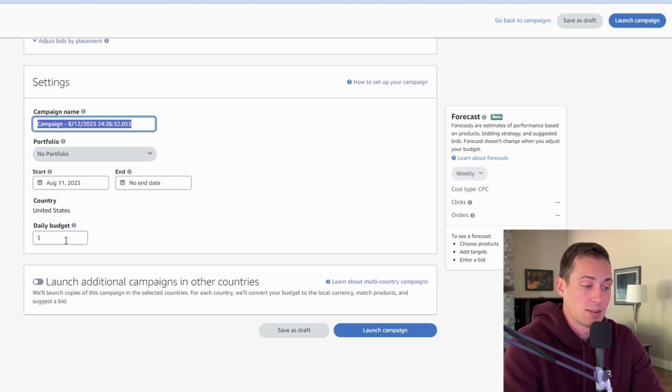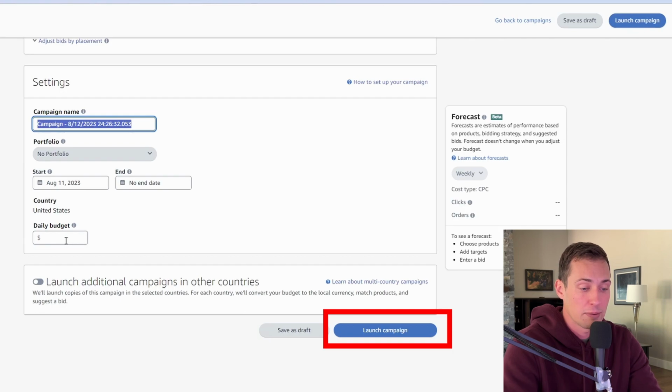So in my opinion, budget doesn't have to be as strict. I like to go for well above what I'm currently spending on an average day. So maybe that's $50, maybe that's $100. But keep in mind, this is likely to be profitable. So every additional sale you're never going to be upset with, which can be different than other types of PPC campaigns. And that's pretty much it. Hit launch campaign, and hopefully now you'll be making a bunch of highly profitable sales that will help boost your ranking.